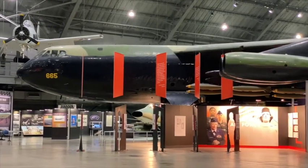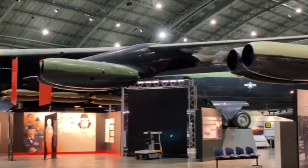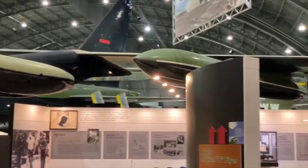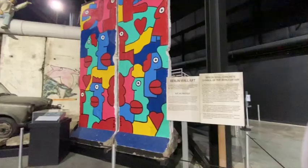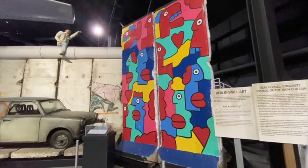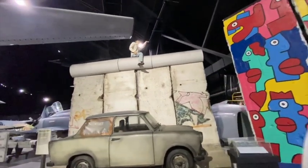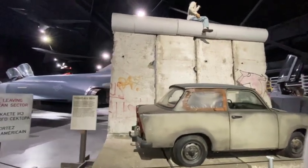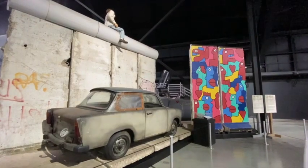There's the B-52 bomber. Goes on for days. And there's the end right there. Actual parts of the Berlin Wall. Something you never think you're going to see in your life.